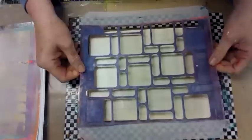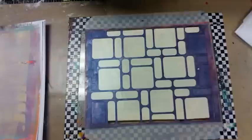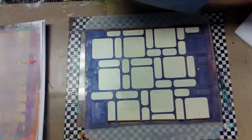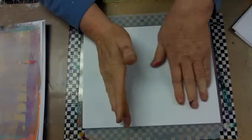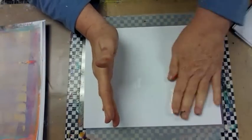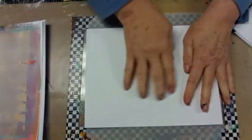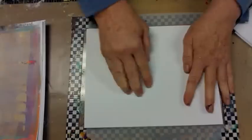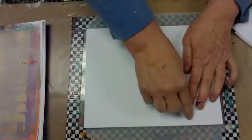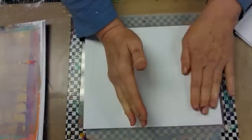Cleanup time. There was a lot of marks on the plate. I don't know if you guys could see them or not. This is a repeat stencil where you can see the pattern around it, so you can match it up and just keep on going.